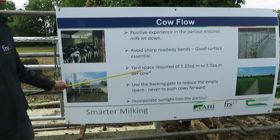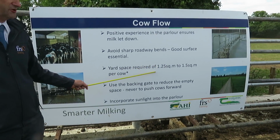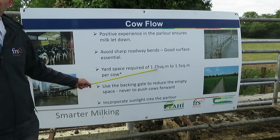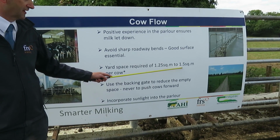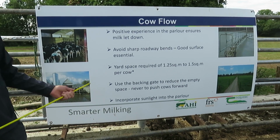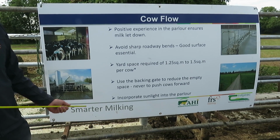Then we move into the yard, and the yard space that's recommended for the smallish type cow, the British Friesian, maybe cross Jersey type cow, is 1.25 square metres per animal, whereas with the large Holstein cow you're looking at 1.5 square metres per animal. So if you're doing a yard or extending your yard, you want to allow that space. Some people will use the length of the parlour as well, or the two sides of the parlour.